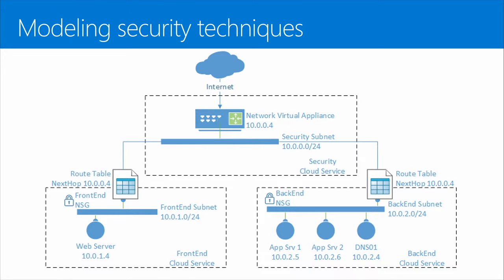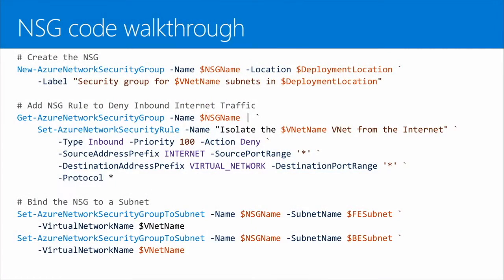So with that, let's look at some PowerShell scripts and some code about how to actually implement network security groups and user-defined routing. This is a very, very simple script. It is also using the older version of PowerShell, the service management version. There are newer ARM, Azure Resource Manager templates that we could use to deploy this. For illustrative purposes, I'm going to go through the older scripts, but there are other sessions that you can look at to see the ARM templates.